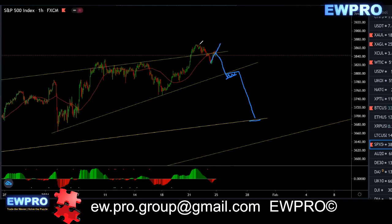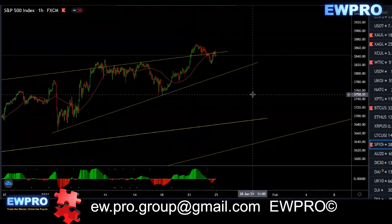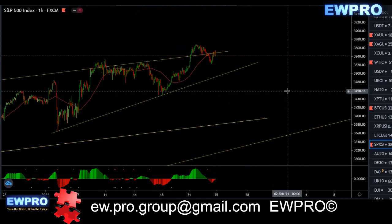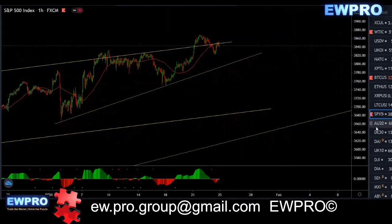Even if this breaks the top, I'll draw, if this breaks the top up here, I'll draw a trend line in here, wait for the break, correction, and sell. So I'm more interested in looking for the sells at this stage while we have all this divergence.